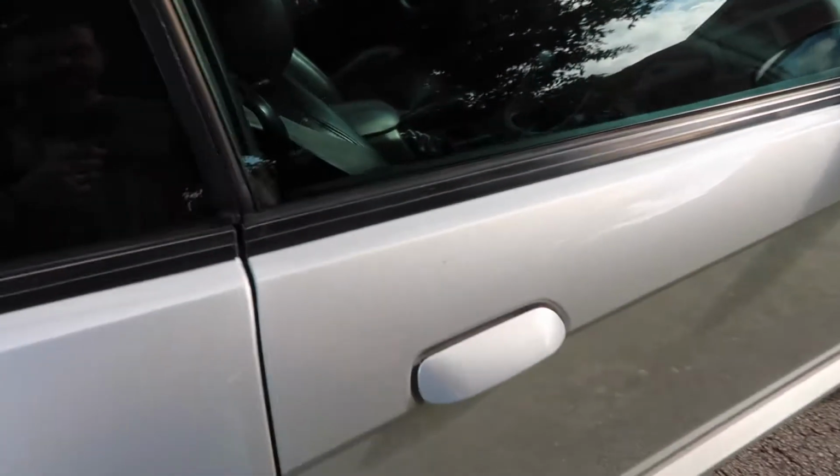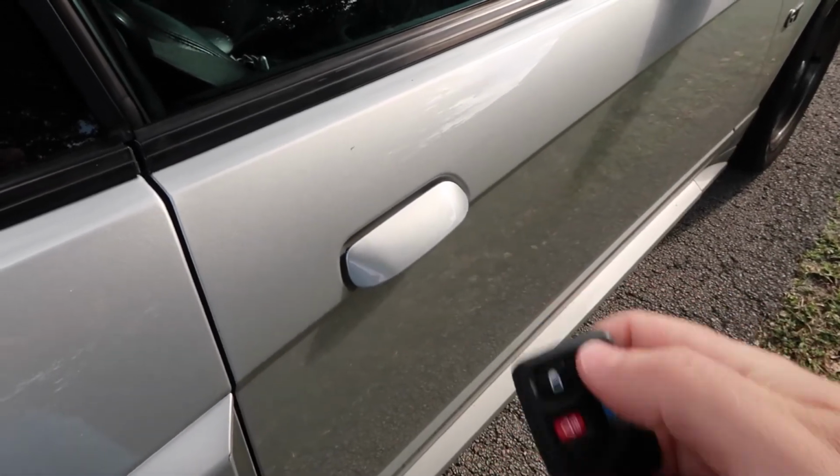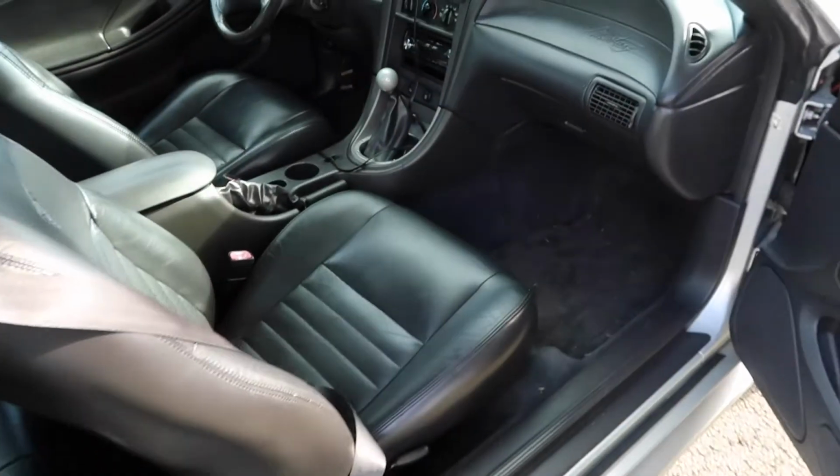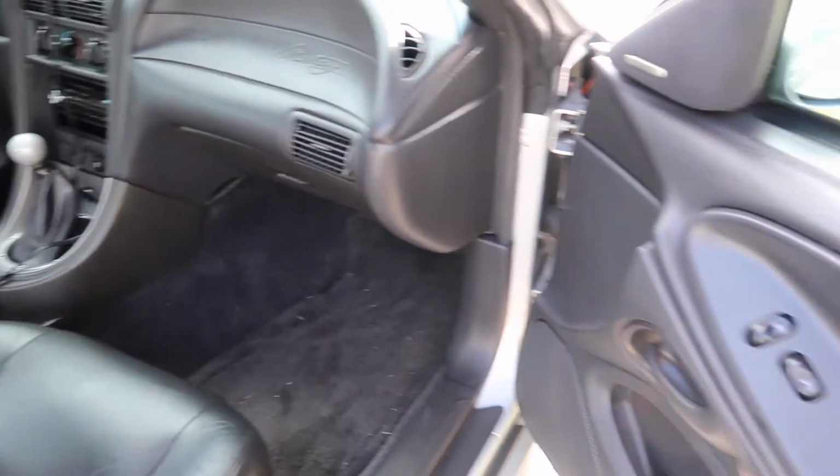Let me show you inside. Very clean car. It's got 60,000 original miles, 3 owners in the Carfax.